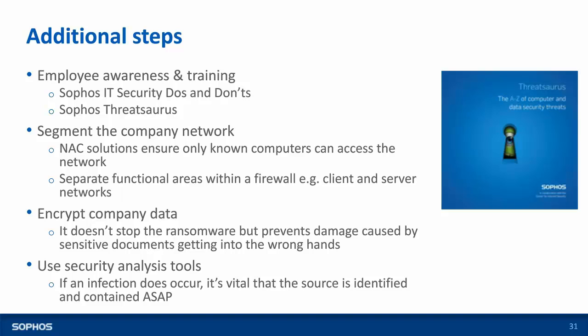Segment your company network. Are your servers on the same network as your guest Wi-Fi or whatever? That's an extreme example, but if your users can't access your servers, then neither can the malware, generally speaking. NAC, network access control, only allows machines on the network if they meet certain requirements. Do they have up-to-date antivirus? It doesn't have to be ours, just up-to-date. Are they patched? Loads of rules you can set up.